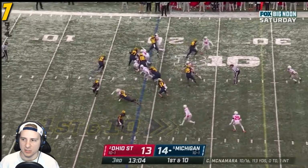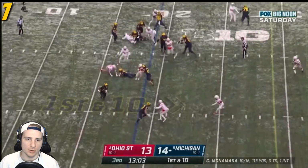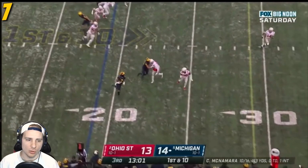And then you also have Zinter, right? He gets to the second level as well. Again, same thing. Get there. If he wants to go upfield, let him, and then just follow him on this path, right? So Zinter does a good job getting out there as well. Same sort of thing. If he wants to go upfield, you let him. Give him a shove, and Corum's going to be gone.